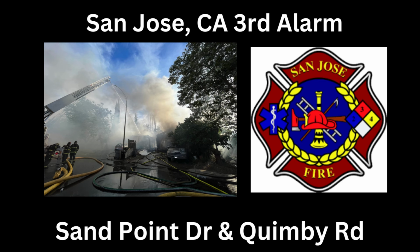Sandpoint IC from Command 21. Go to Sandpoint IC. Sandpoint IC, OEM is asking for somebody on scene to coordinate for the displaced individuals. Do you have anybody we can give contact information to? If we can get that contact information over to Met 30, please. IC 10-4, we'll get their information and give it to Met 30.